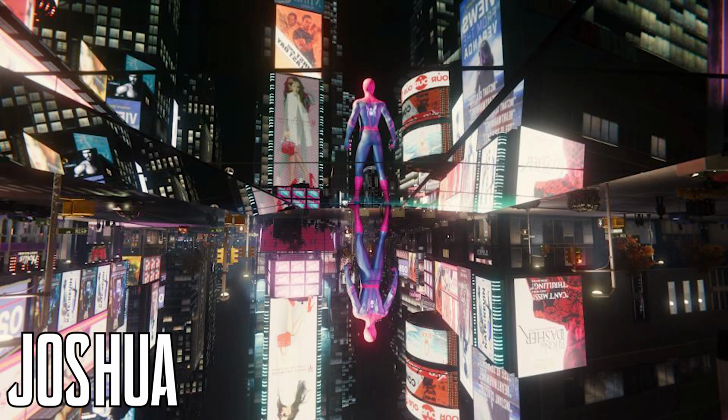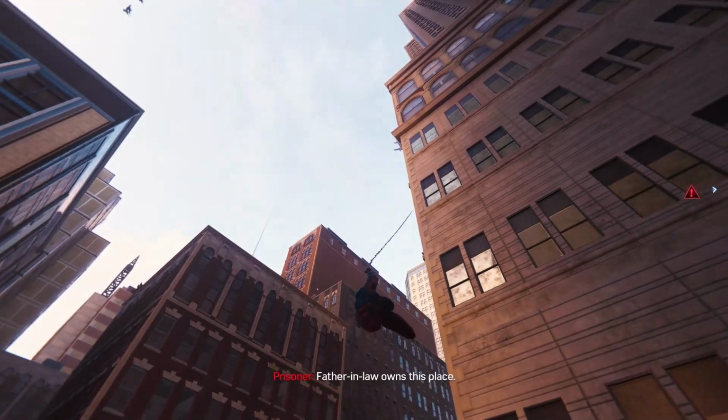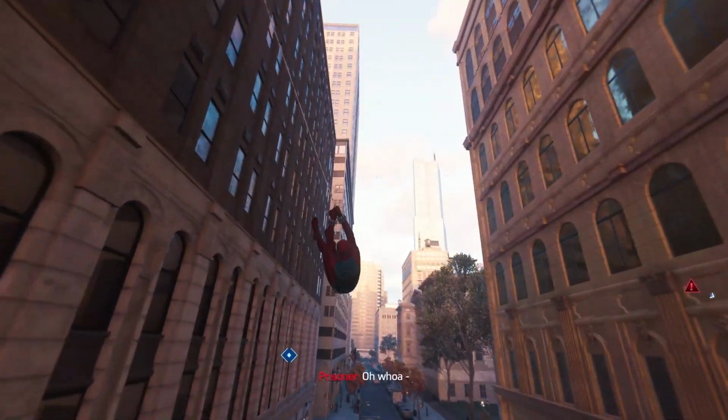in the mirror dimension. And I actually don't know how he did this one, honestly. I know he's in Times Square, but I don't know how he got this angle. And it's really trippy. I really want to take this photo and just post it on my community tab. So if you don't mind, Joshua, I definitely would love to use this photo. Definitely credit you for it.